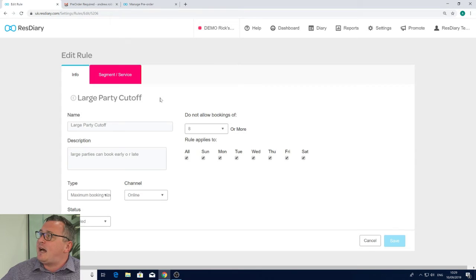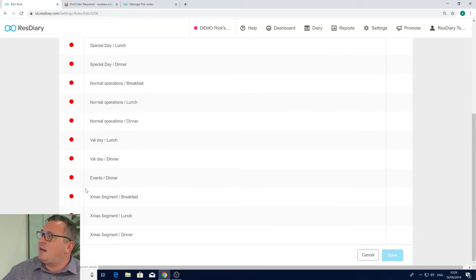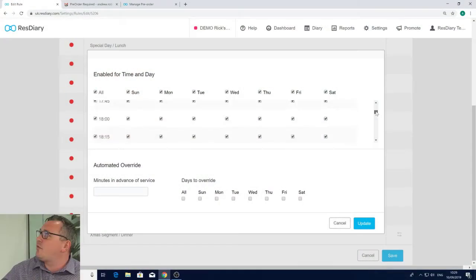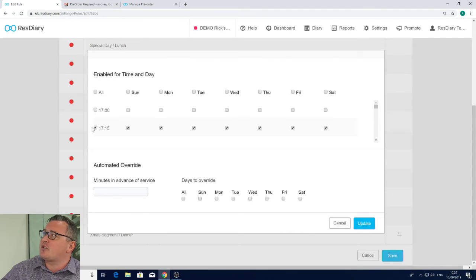Now, this looks like I'm going to turn it on for my full shift. Don't worry about this. We're going to turn it on for my Christmas dinner segment. But once I've turned it on, I can then adjust when it's actually enforceable. So you can fully control not only if it's applying to lunch or dinner, but actually for individual time slots. Yep. So this rule is active, not at 5 o'clock or 6, it's 5:15 or say 5:30 or 5:45, but it is on until say 7 p.m. So that means that rule's in place for all those time slots.